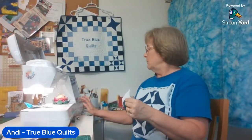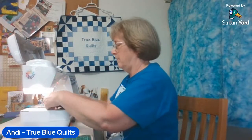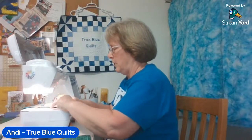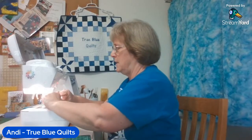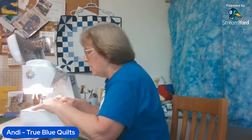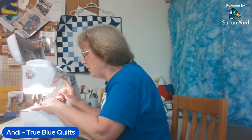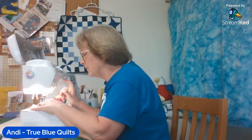Then I shorten my stitch length. Put everything under the needle. Whoops, it would help if I had my needle up. And line that up so I can sew right down that line. Oh, no caps.